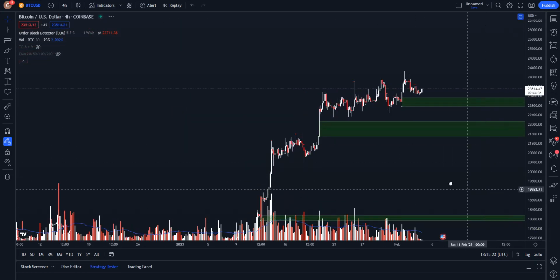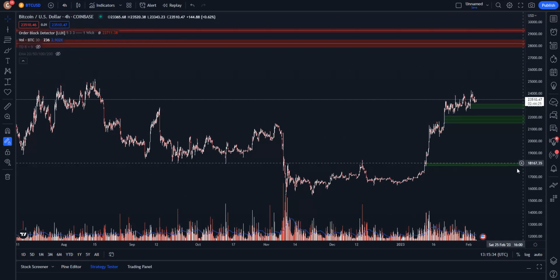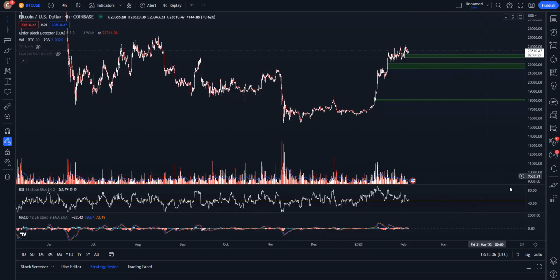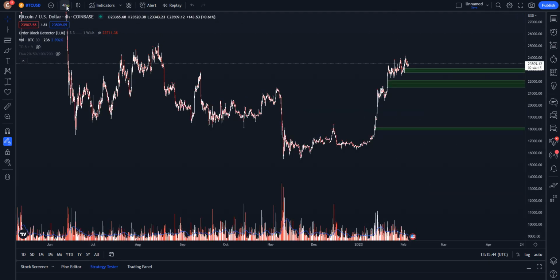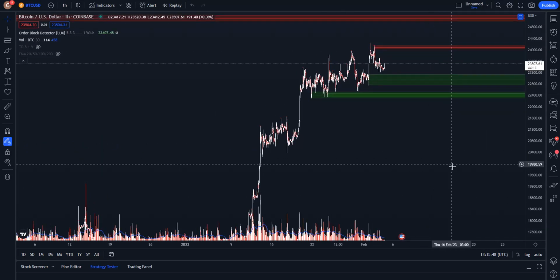On the 4-hour time frame, you can see we have a little bit of support here. We're trying to make a move, and that was off 23,000. What we need to do is get over top of that 24,290. If we step back and take a look at this as well, take a look at our MACD. MACD is more so relatively just flat right now. It's at a minus 33.42. Relative strength is going to be at a 55. Then if we get into the 1-hour time frame, we get a little bit more detail here.